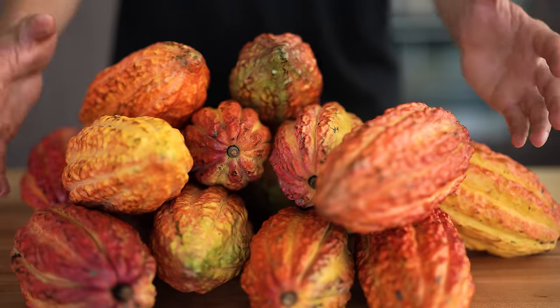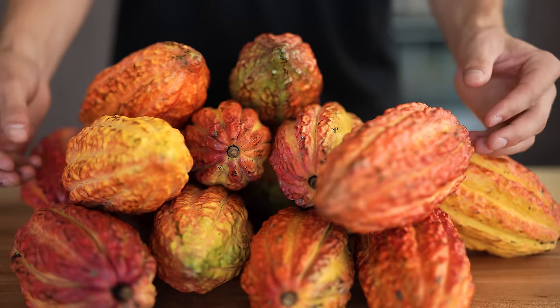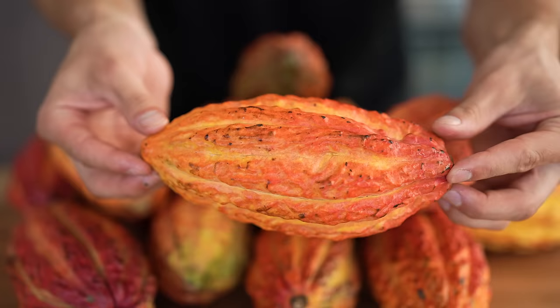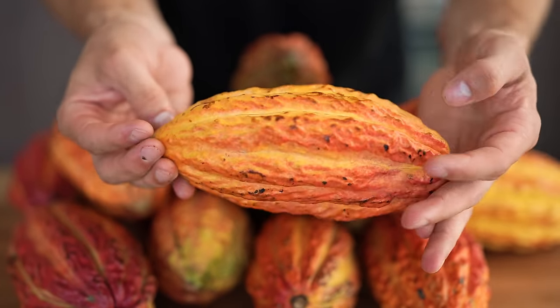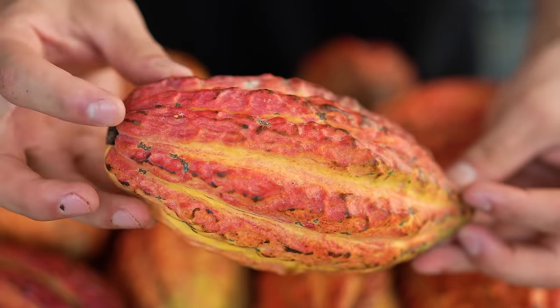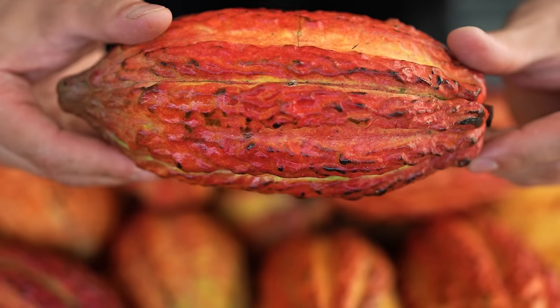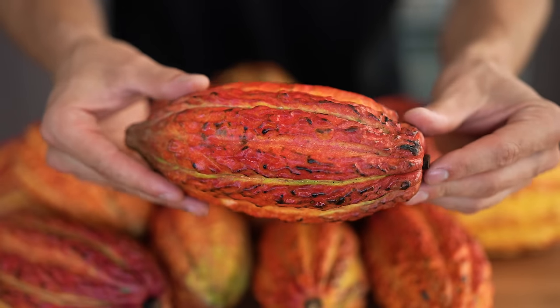Now, after we finally removed all these cacao pods from their protective casing from that shipping, I want to take a really quick moment to show you all those colors again. We have some of those beautiful orange yellowish ones. Then perhaps my favorite are those rainbow ones with green, yellow, orange, and red on them. And of course, we have some of those deep red ones that have some darker black spots on them.